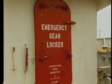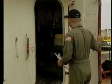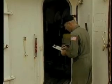Let's begin with the onboard emergency equipment. All officers must know the full capabilities of the equipment on board. That includes being familiar with the type of equipment on board, where it is located, and if the equipment is likely to be blocked by a major emergency.